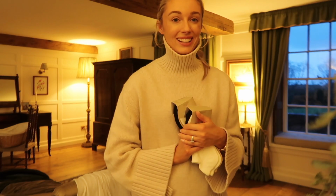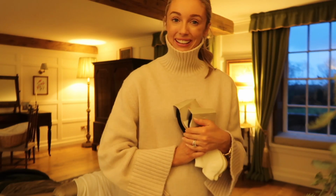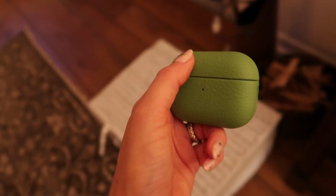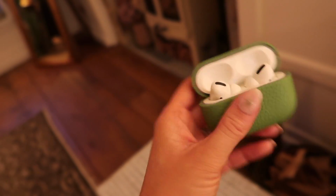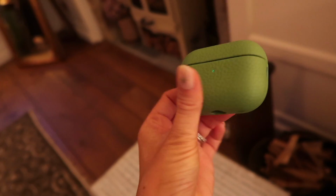Now, my darlings, I'm gonna head downstairs and I'm probably gonna have a nap before we get ready to go for dinner at the farmhouse. This is something else from Charlie as well. I forgot to show you from the hamper because it was charging on my dressing room table, but it is this lovely green leather case for my AirPods, which is very stylish indeed.